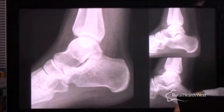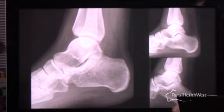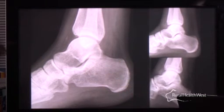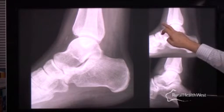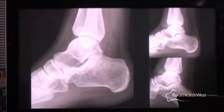X-rays of ankles can be quite difficult, and I've just brought up a normal lateral view of an ankle joint and a patient who's had an injury. On the normal X-ray of the ankle, what we're looking for is the soft tissues, particularly anterior to the ankle joint, and there's no significant fluid in that particular ankle joint. But in this patient, you can see there's quite a lot of soft tissue swelling just anterior to the ankle joint, and there's bulging of the joint anteriorly. If you measure this, in this context it would be a hemarthrosis, and the larger it is, the more likely the patient is to have a fracture.